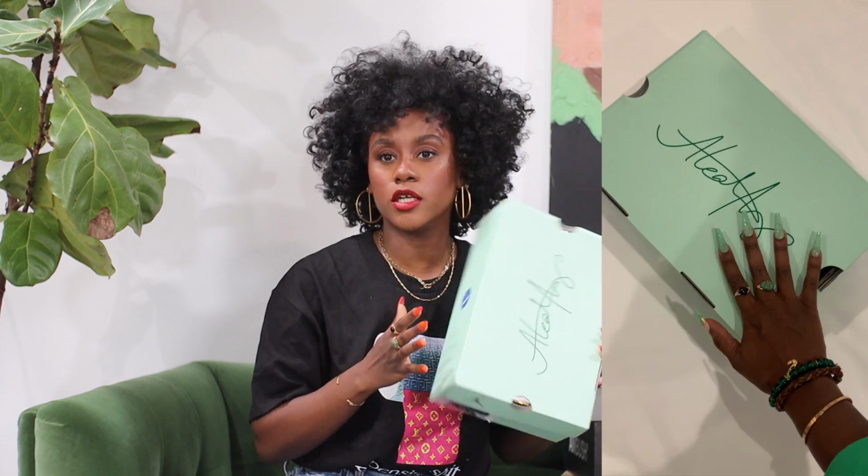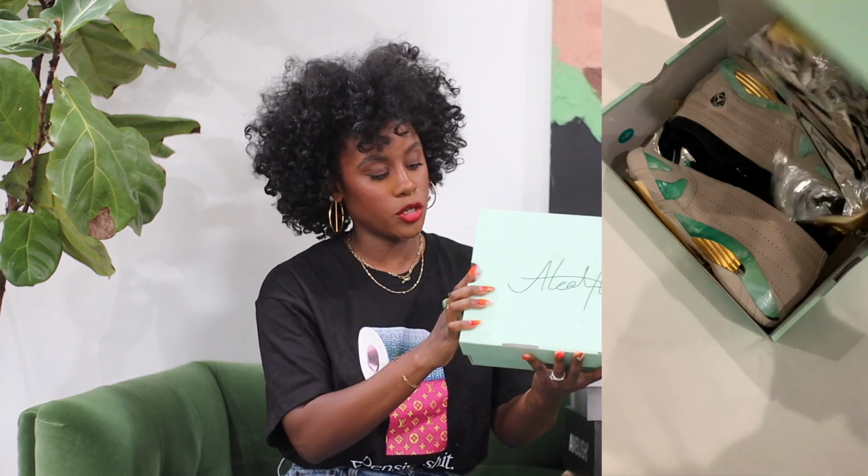The next one is Aleali May. Aleali May is hella dope. If you guys don't follow her, she is literally iconic. So she has multiple Jordan collabs, and I think this is my third or fourth pair of shoes from her Jordan collabs. Maybe it's my third pair, but this is the most recent pair. I actually got to go to the launch party for this shoe. Let me show you what kind of shoe it is.